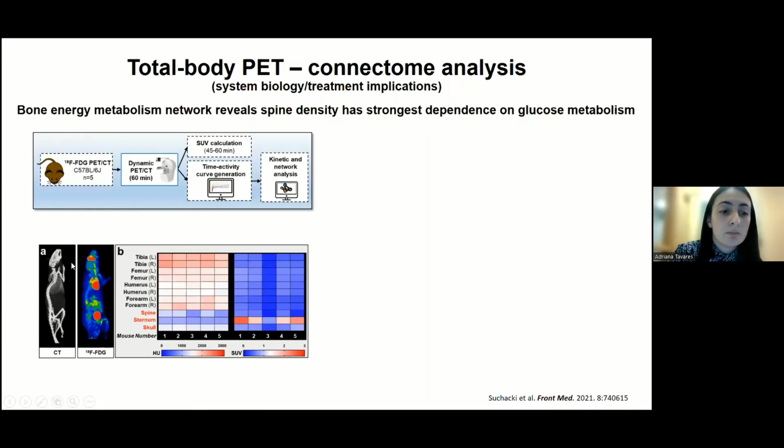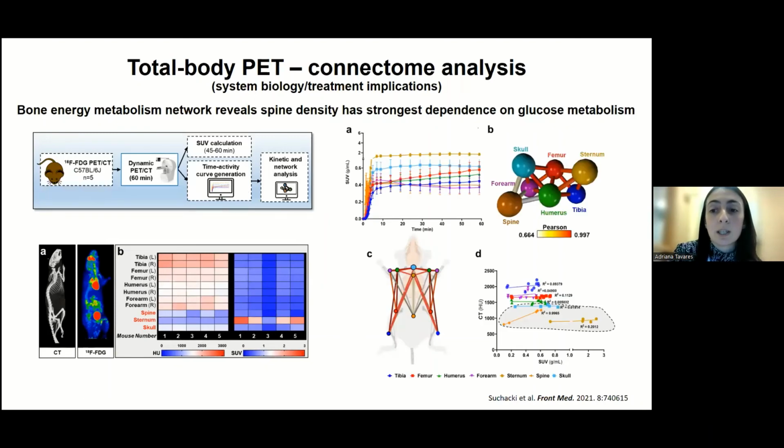So we have a CT image, we have an FDG image, and you can then see the quantification of the different bones. So this is a study where we were really interested in looking at bone metabolism. And by looking at the classic analysis, all we can say is that the bones in the axial skeleton versus the appendicular skeleton are different. But that's about it. But when we do network analysis, we can see clearly that the spine is the most dissimilar bone from all the other bones.